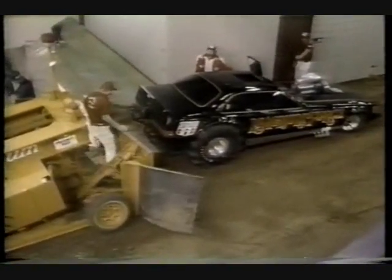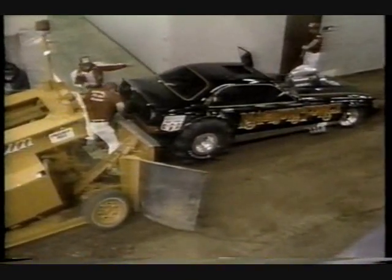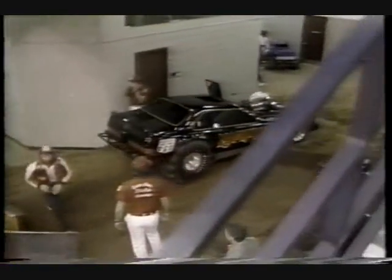Just a beautiful job on Butch as he flips up the mirror, backs it up, had to back out of it. The only reason Butch backed out of it, he was about to kiss the wall on the left-hand side. Let's look at this again. What an angle we had on this run. I mean, a tremendous angle, and the cameraman doing a great job.